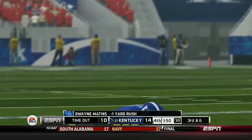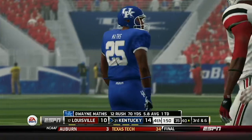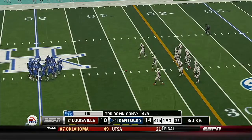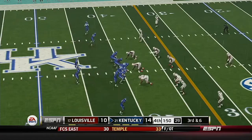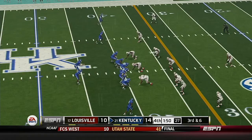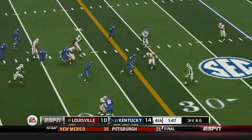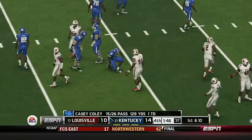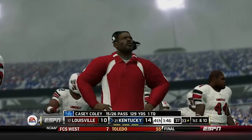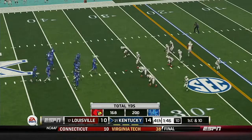Down at the 40-yard line. Boy, did you see how the defense just swarmed to the ball carrier? That was fantastic pursuit. Less than 2 minutes in the 4th quarter. Fires out to his wideout. They'll bring him down at about the 33-yard line. Louisville will use their final timeout from the 33-yard line.